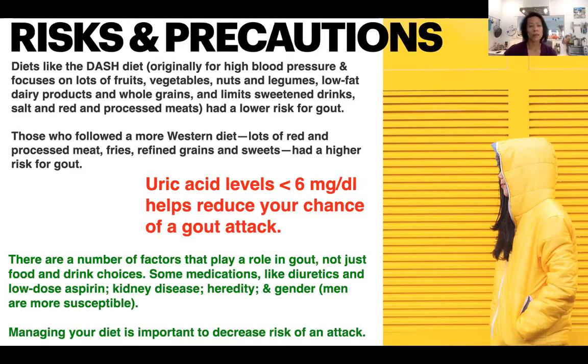And it has been shown that those who follow a Western diet, meaning a lot of red meats and processed meats, a lot of fried foods like fries, and refined grains like white rice and white pasta, and those who have a sweet tooth, have a higher risk of getting gout. There are a lot of factors that play a role in gout, but it's not only just your drink choices. Some medications like diuretics and aspirin, and sometimes having kidney disease and some hereditary diseases, as well as being male, make you a little bit more susceptible to gout.